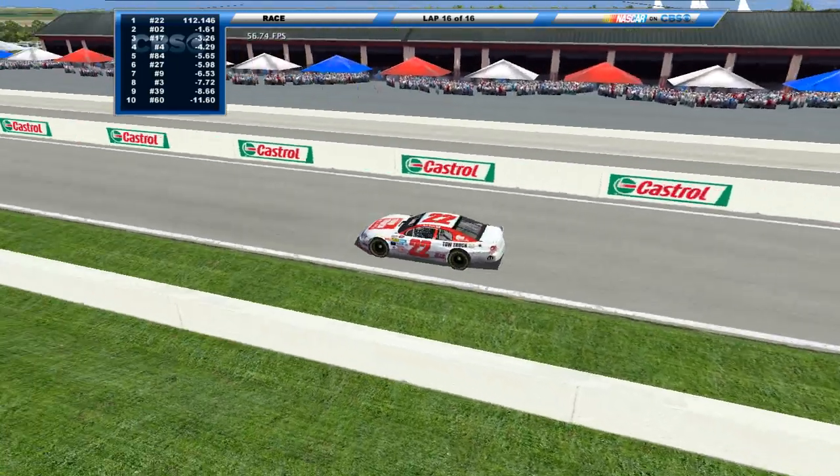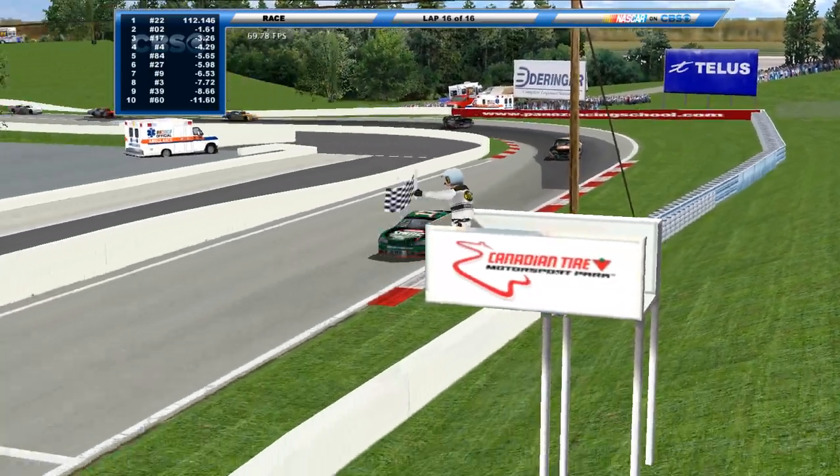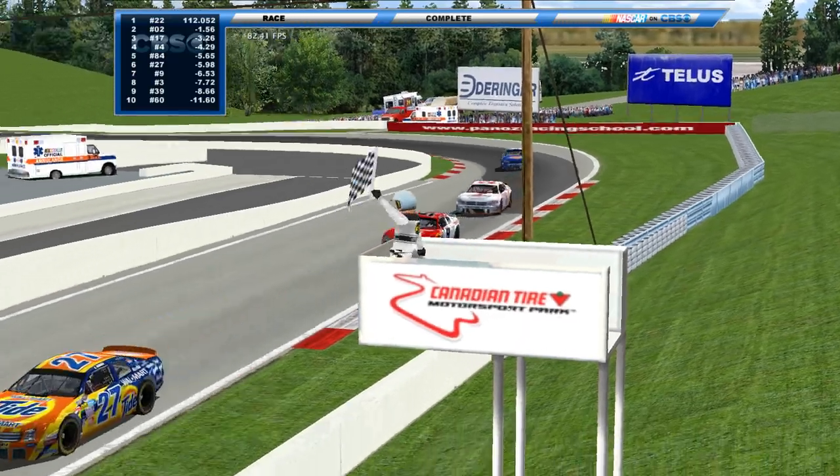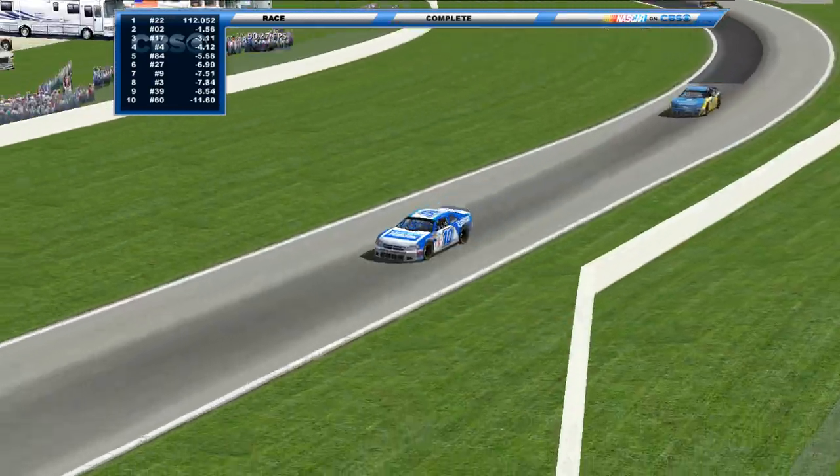But out of the final corner, Scott Steckley wins at Canadian Tire Motorsports Park. Sweeps both the oval and the road course.